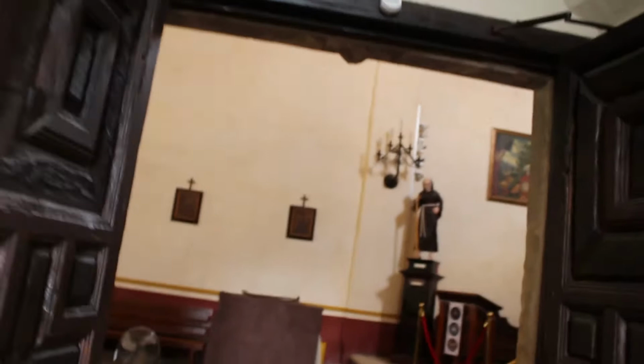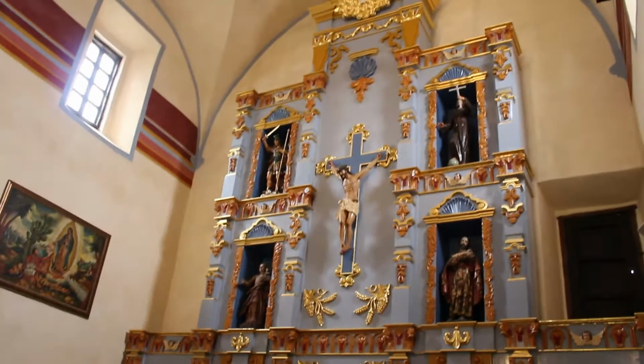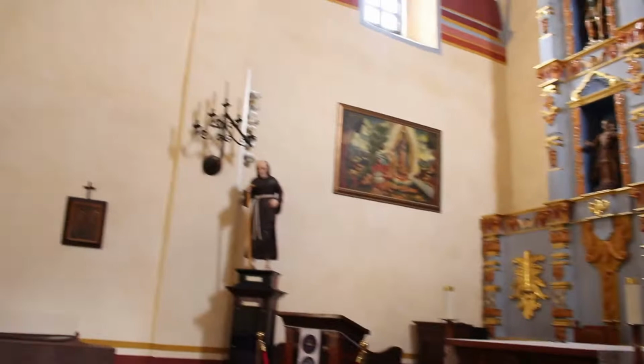Here we go. We can go right into the church. We'll be quiet because there's people in here. Wow. Look at that. That kind of reminds me of the one from the other church. Wow. Beautiful.